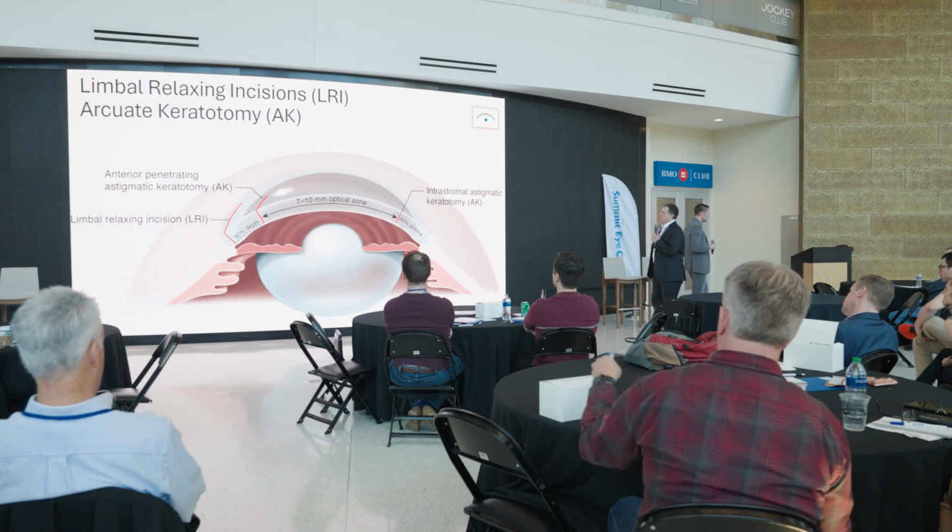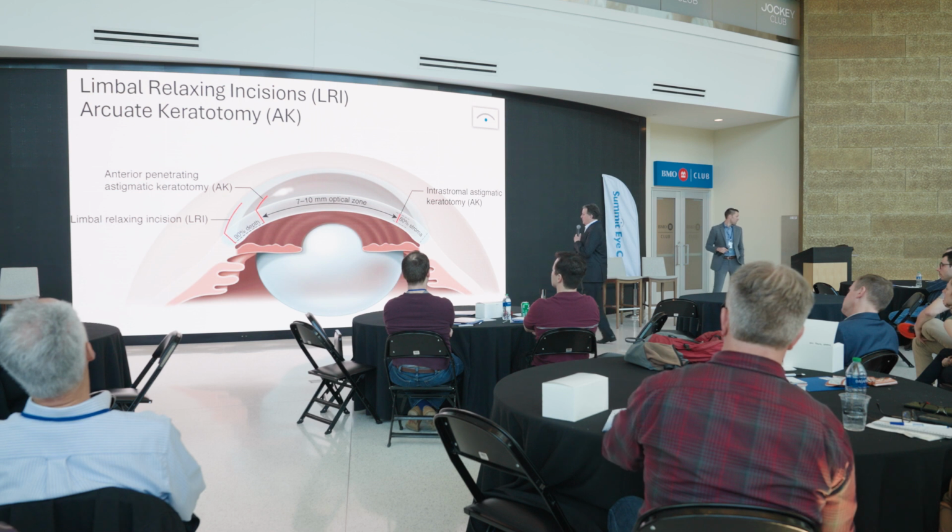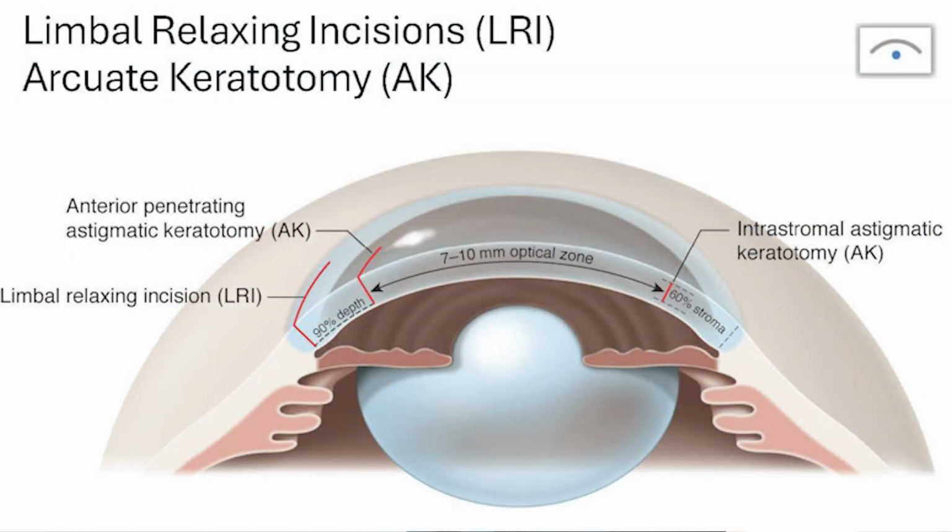So we touched on astigmatic keratectomies. This is kind of a blast from the past. Like this whole idea of weakening the cornea so accurately that the corneal shape changes in a predictable way. It's called radial keratotomy, and we knew that that was not a great way to go for myopic control. But it turns out that for astigmatic control, it can be very, very accurate for small degrees of astigmatism.